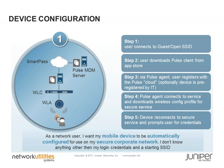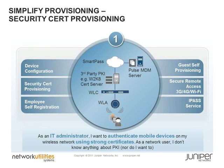Okay, thank you for that. So presumably that's really simplified the device provisioning experience. Yeah, as you can see from those steps, that's true. Now all you need is one simple step of logging in with your Junos Pulse client, and we've reduced the possibility of any human error and also reduced the help desk calls that you'll get through your network.